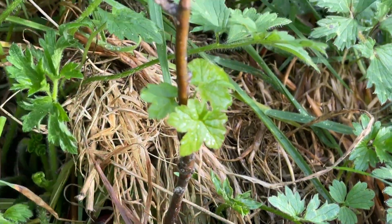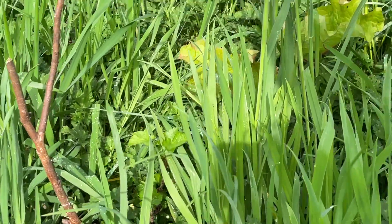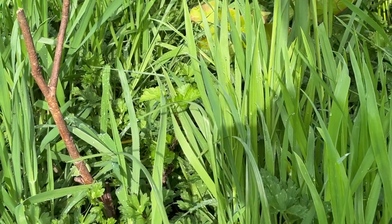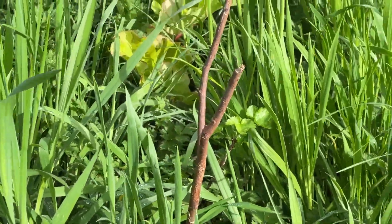The trouble is getting these little plants established amongst all this growth. It's really hard to spot the little plant in there. There's actually a rhubarb hiding in there as well, so I've got to get in there and do some mulching around these plants. They must have been missed the other day when I was out and about.